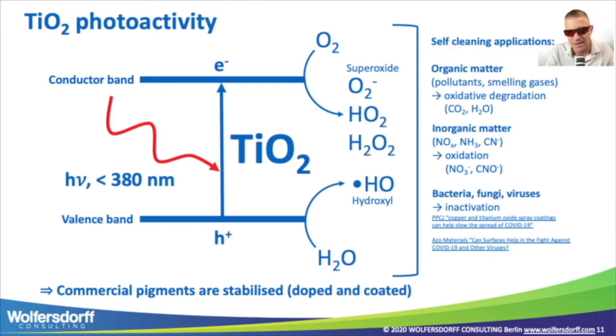Why, you will ask, chloride process? The chloride process, which we'll detail a little bit later on, is producing more round-shaped pigments, whereas the sulfate process is producing more needle-shaped pigments. And it's just much easier to coat or fully coat a round pigment than it is to coat a needle-shaped pigment. But photoactivity can also be a value creation.